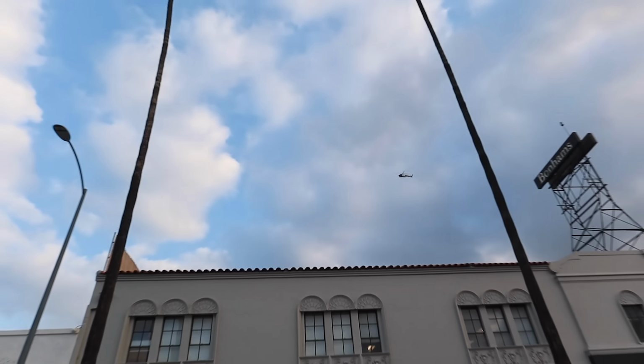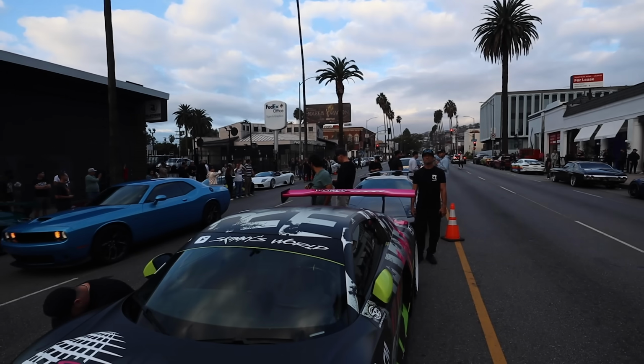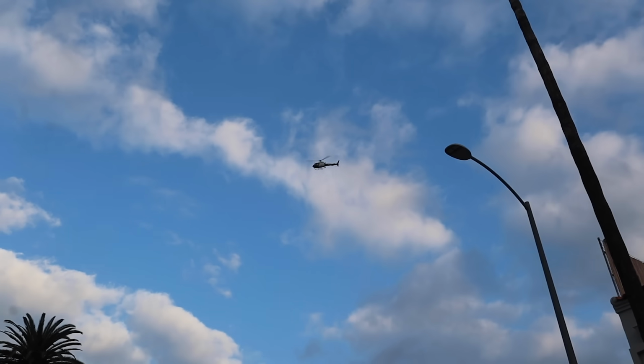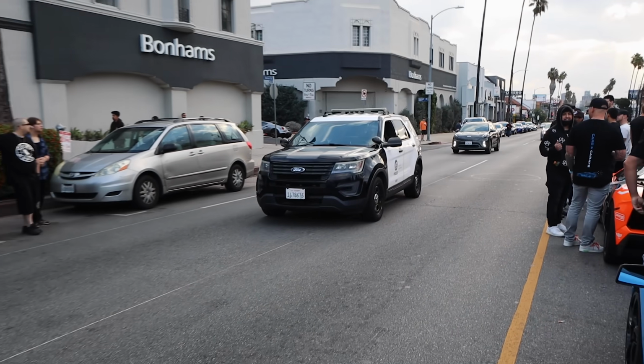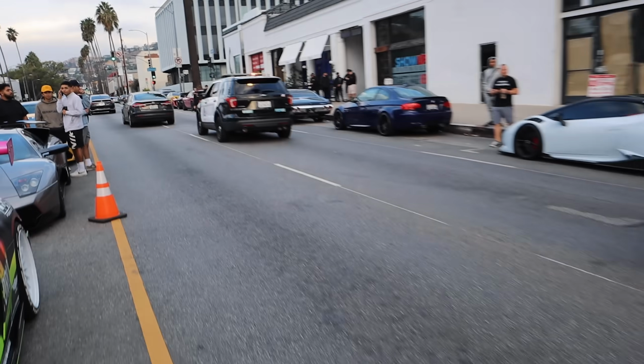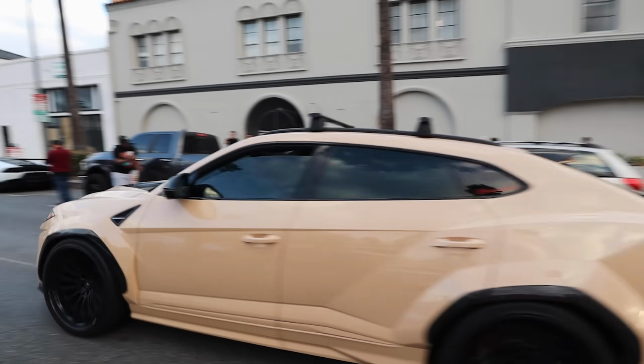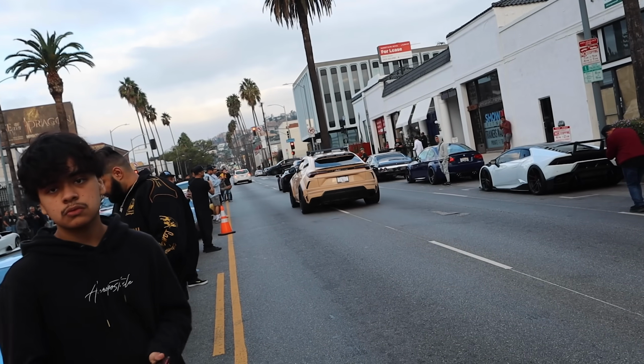Oh, we got the helicopter. Yeah, they're circling us for sure. We got another cop. They are out in full effect today, that is for sure. Another one. There goes Dave in the new wide body Urus.